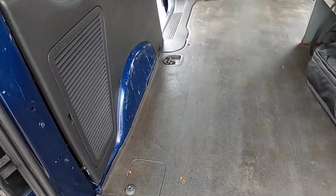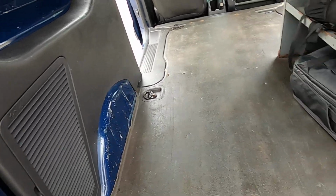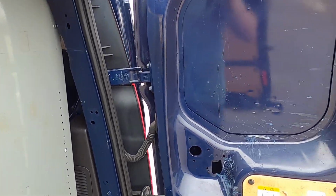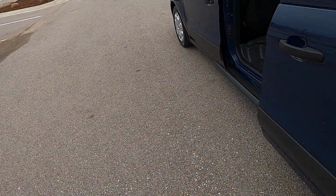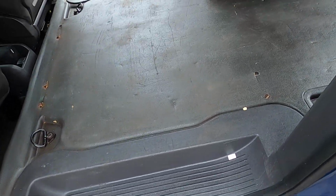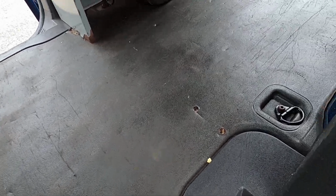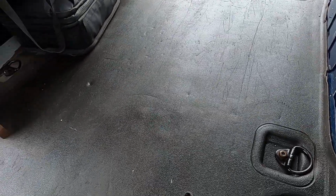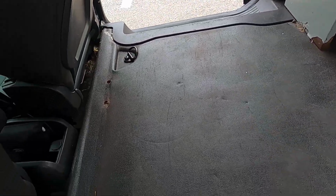The vinyl flooring is in good shape. You're not going to win any car shows with the condition of the paint in the interior. However, the metal is structurally sound. Nothing's been dented or damaged. Even the sides here where you load cargo in and out of are not damaged in any way. It does have D-rings. Looks to be 4 D-rings. So you have 2 on each side for tie-down straps and such.